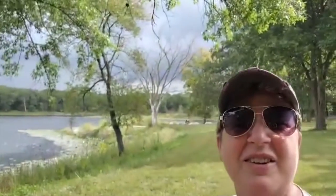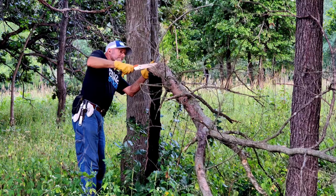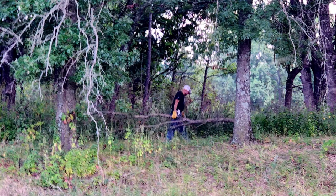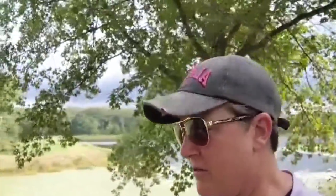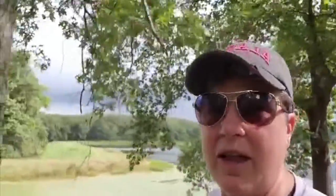Okay, we're at camp. There's Dave. Y'all see him back there? We're out hunting for some wood for fire tonight. We don't need a lot, but we are looking for some. Thought I'd bring you back here to this trail I was talking about that we went down before. As you can see, we're in the woods of Missouri. So Missouri Conservation Department does a great job of saving our lands.